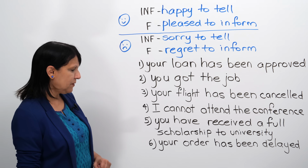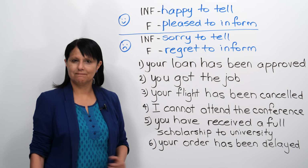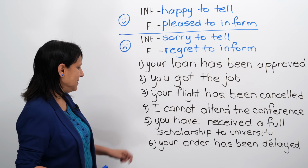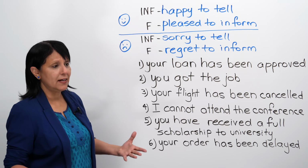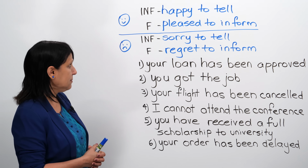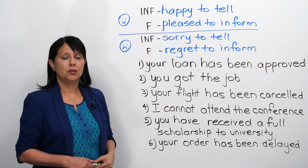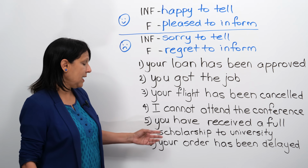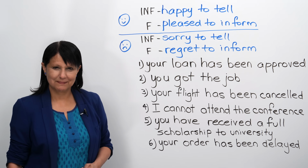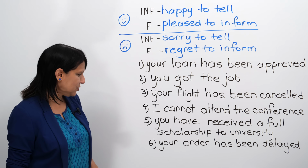Next, let's look at number 5. You have received a full scholarship to university. Good or bad? That is good news, of course. And it's a letter, let's say, that's coming from the university. So what would they write? They would say, we are pleased or even delighted. Remember the other word we had learned? We are delighted to inform you that you have received a full scholarship to university. Okay? See how that works? So easy.